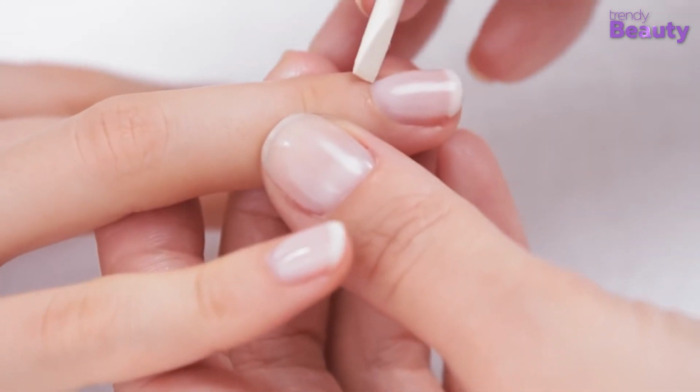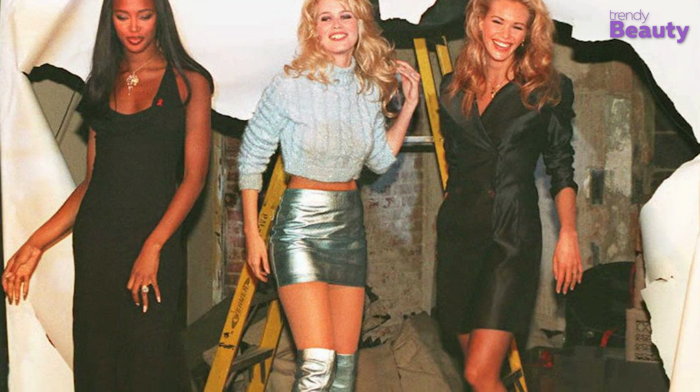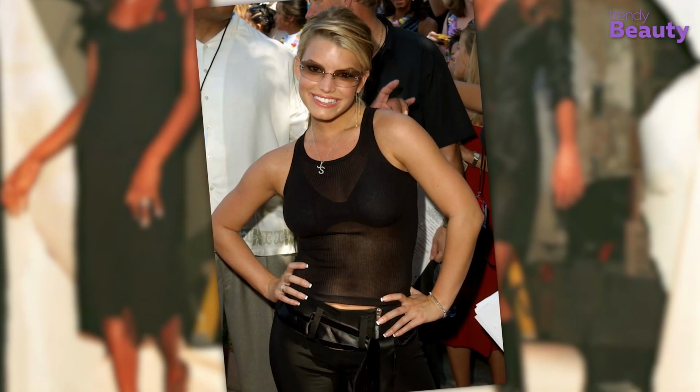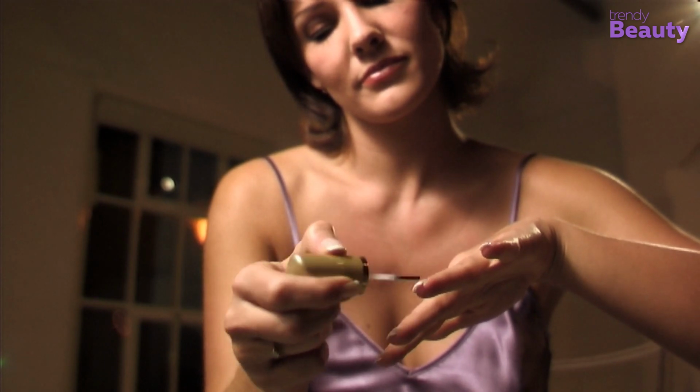The French manicure became popular when Hollywood directors wanted a universal look for the actresses. Back then, everyone loved it for its chic and feminine appeal. Till today, it's the most classic and universal look.